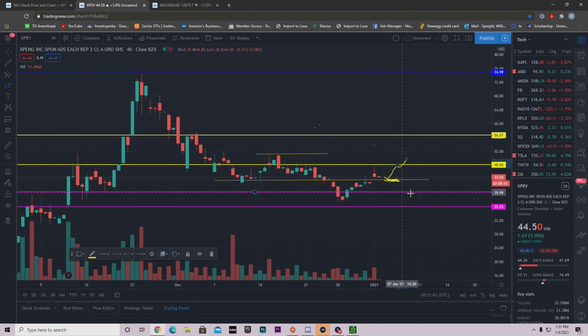But we also have to talk about the bearish case, because there's always two sides to the stock market. There's the bullish case and then there's the bearish case. So we have to factor in both sides. Even though we're bullish on Xpeng, we still have to take into account what could happen if it continued to downtrend. So let's go ahead and break down that scenario.